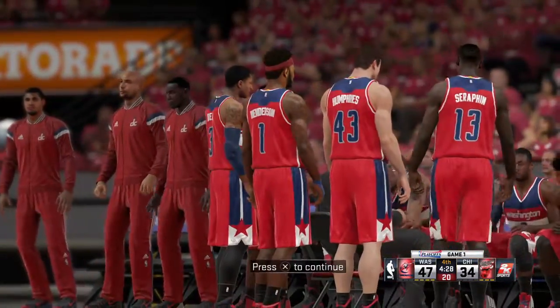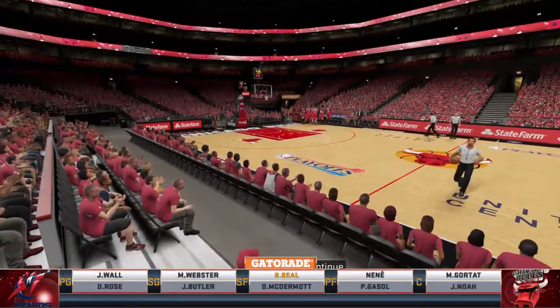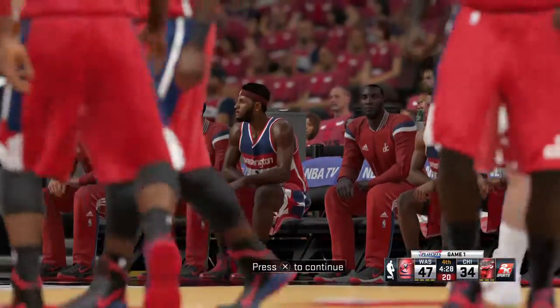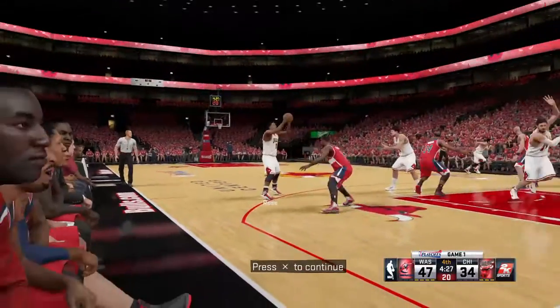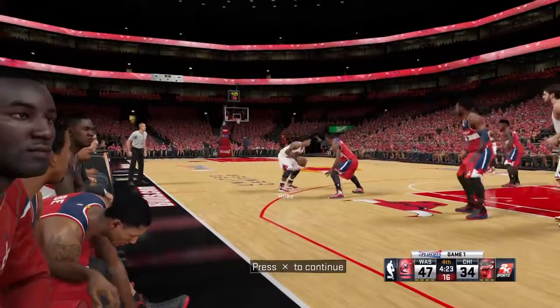Wizards making a switch here. Pierce is checked in. Let's find out what Doris Burke has for us. Well, guys, Tom Thibodeau had some advice for his team in that last timeout. He hasn't been happy with their shot selection. He told them, we're forcing things out there, guys. Space the floor, make the extra pass, work for the open shot in the flow of our offense. We'll see if they heed that advice, Kevin.